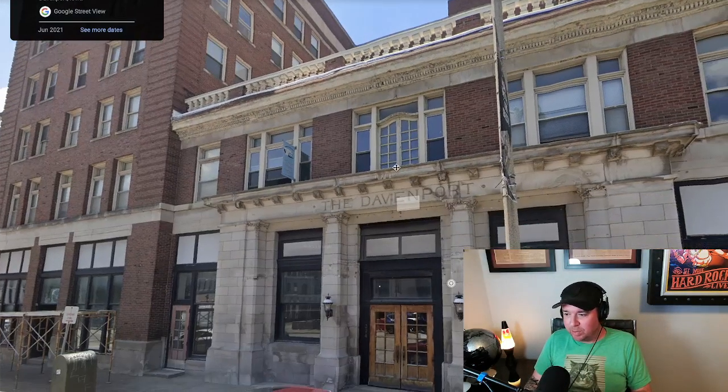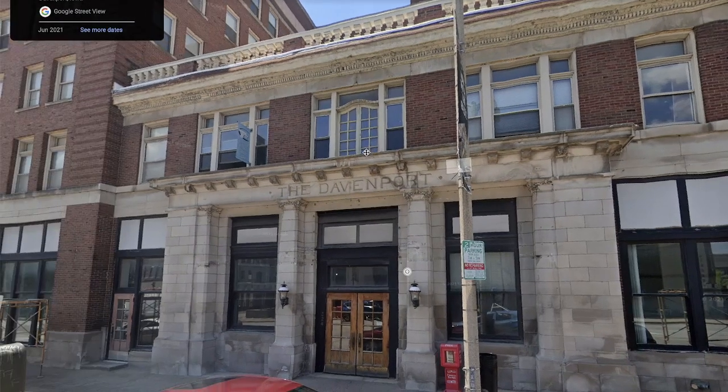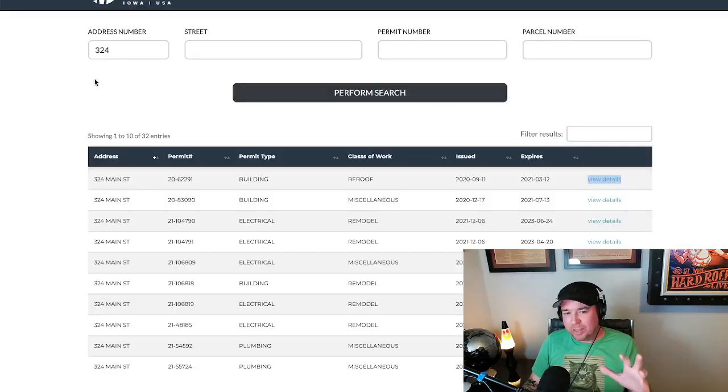So she's saying, look, the people who lived here knew there was big problems in this building. And here is the building. It's called the Davenport. This is the other side of it, the side that did not fall down. And there are so many people who have been complaining about this building, and there's a lot to really look into, including this right here.